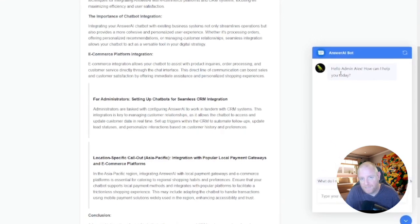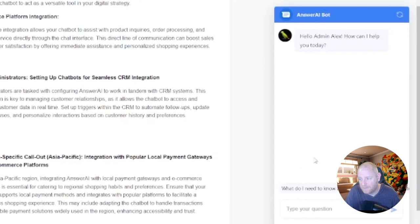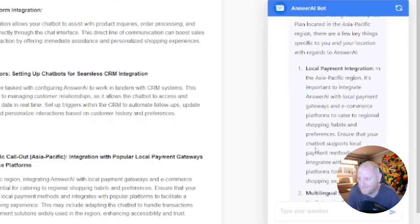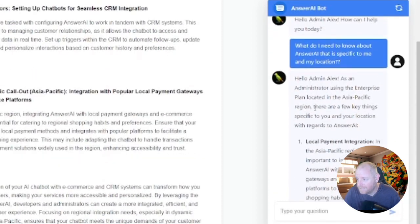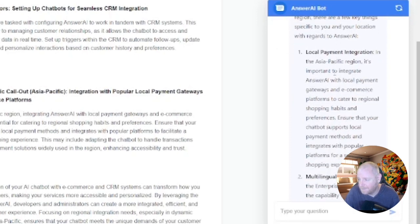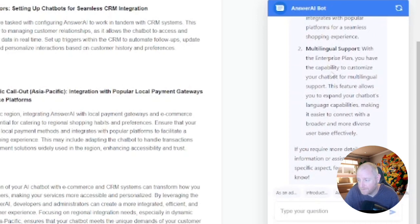So, first thing you notice is that, hey, it knows who I am. How can I help you today? I have this saved one. What do I need to know about AnswerAI that is specific to me and my location? At the very top, it says, as an administrator using the enterprise plan located in Asia Pacific, there are a few things to keep in mind. One, about local payment information, multilingual support.